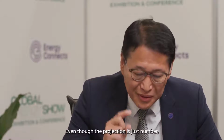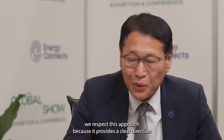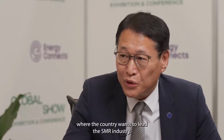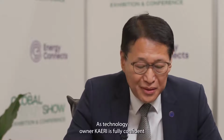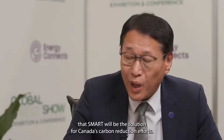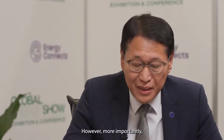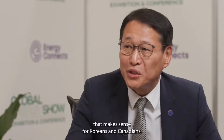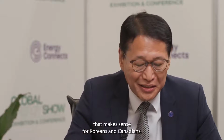and 2040. Even though the projection is just a number, we respect its approach because it provides a clear direction where the country wants to lead the SMR industry. As a technology owner, KAERI is fully confident that SMART will be the solution for Canada's carbon reduction efforts. However, more importantly, such competence should be turned into real business that makes sense for Koreans and Canadians.